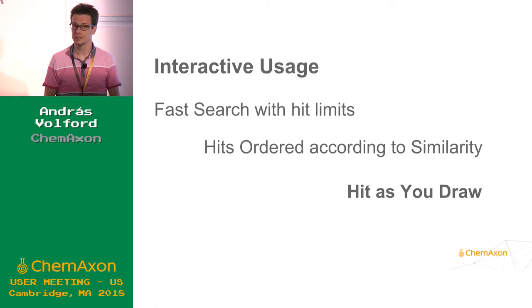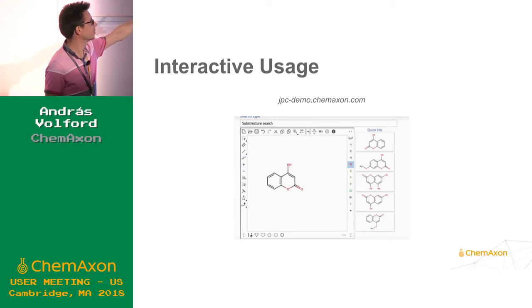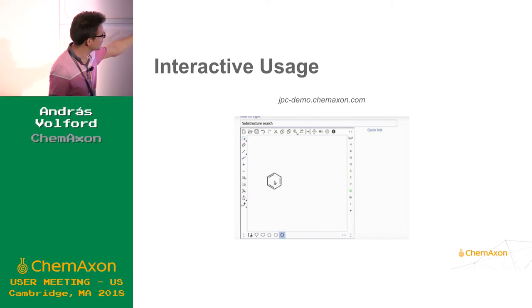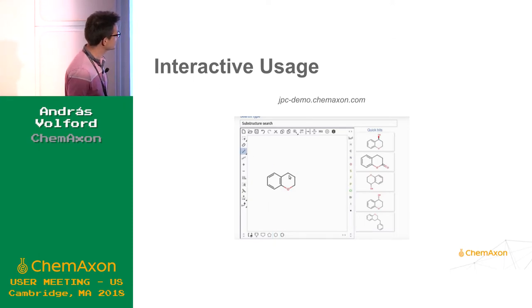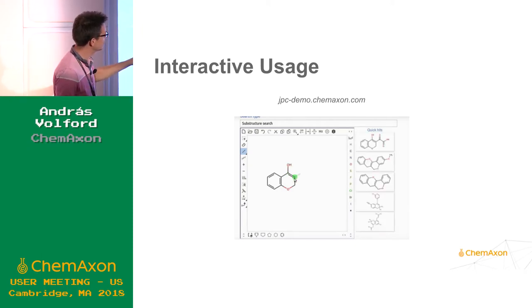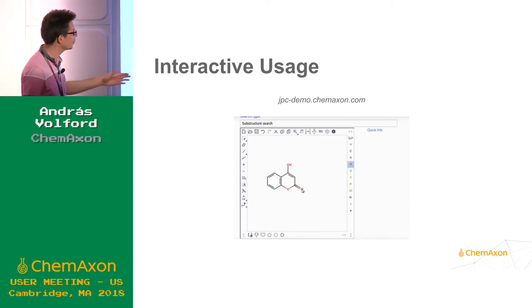And I was talking a lot about this, but let's see this in action. You can try this on the JPC demo page at chemaxon.com. What you can see is that while you are drawing your structure, you get the quick hits instantaneously. So you are drawing and you get back the hits. And there will be an interesting situation. This one is still okay. Then you go here, and then you don't get the hits. Oh, is this a bug in the software or what's happening? No, you don't have any hits there.